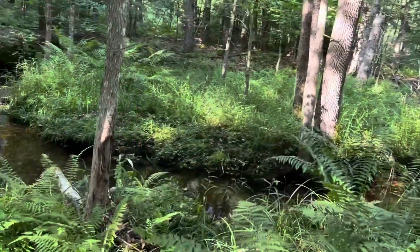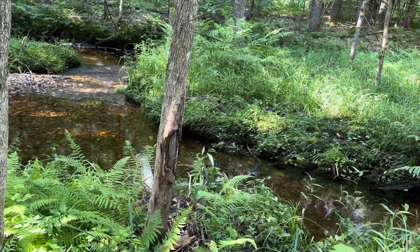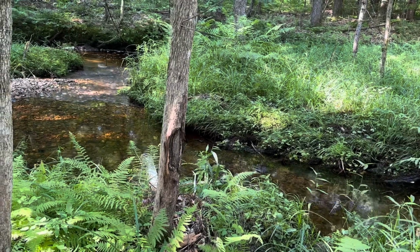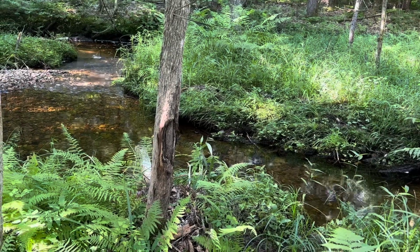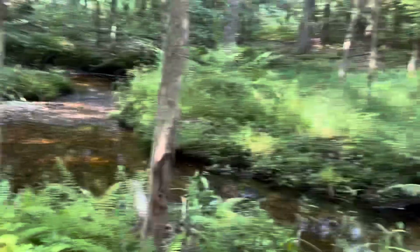So this is one of the things that any person in Maine that hunts is starting to get real familiar with, and this is called a signpost rub. And imagine that, it's on an ash tree next to the water in the wetland. This is how I found this spot.